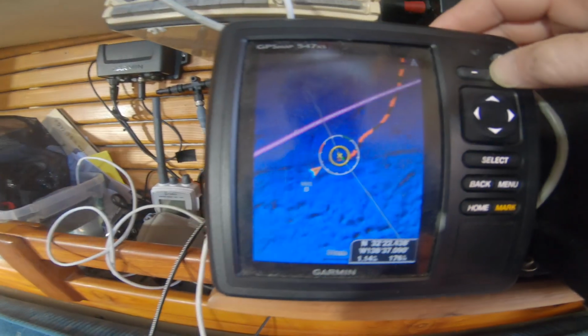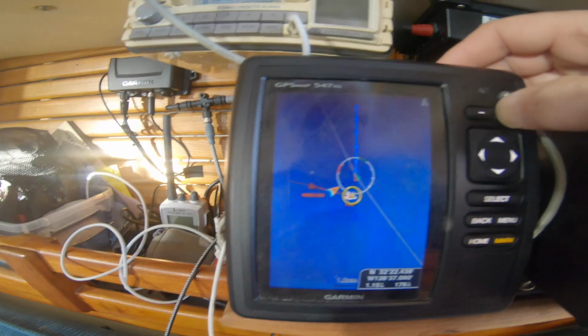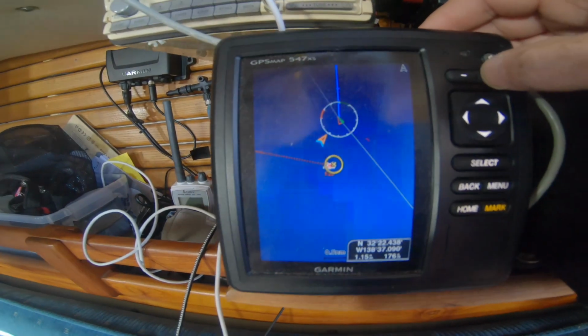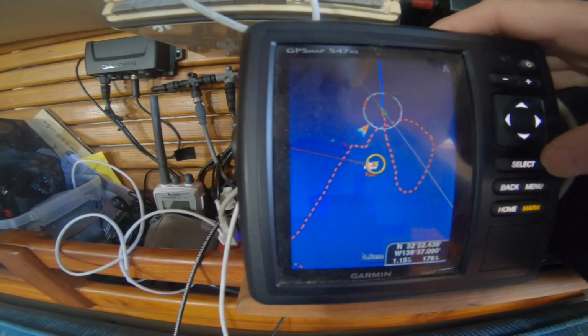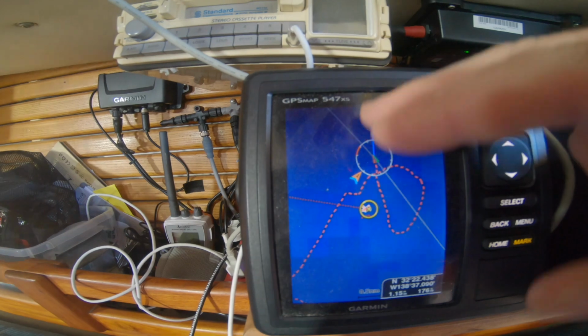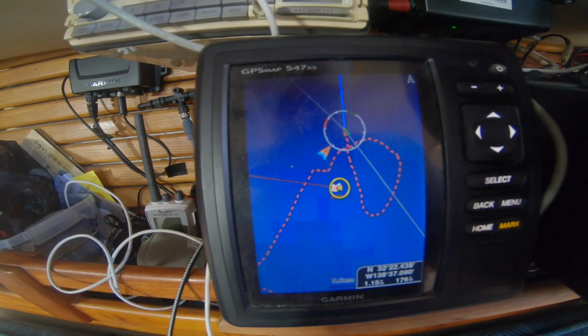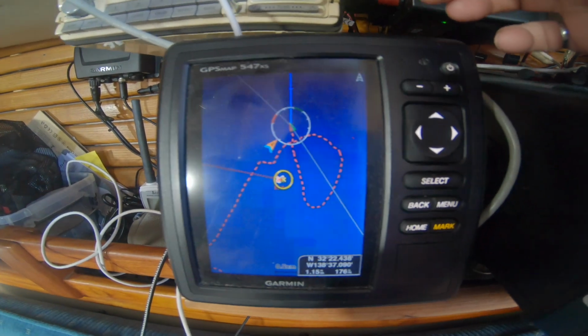We also have a ship coming on us. So if I zoom in, he's just going to pass behind us. And you can see the circle we've made today. Oh, anyway, this is called sailing.